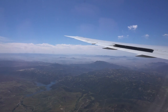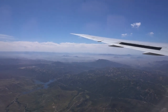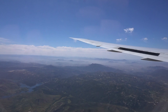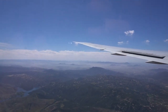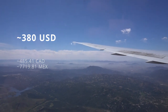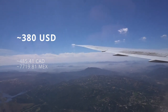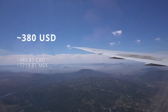Next, to the negatives. The cabin was not really clean and there were crumbs in the crevices, and it felt like the cleaning crew could have done a better job, but aside from that, that's really it. Now the cost. This journey cost about $380 US, which in my opinion is not terrible, but is not that good either. In my opinion, prices can be lowered for an average 5-hour 9-minute flight, but then again, this trip was only booked a couple months in advance, so demand would always be higher.